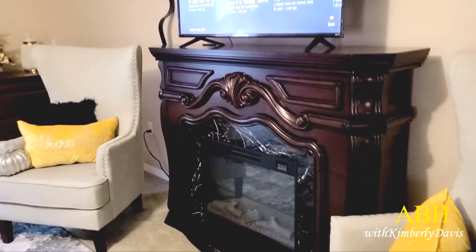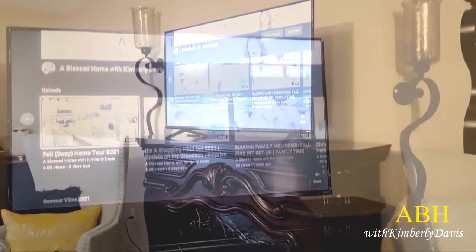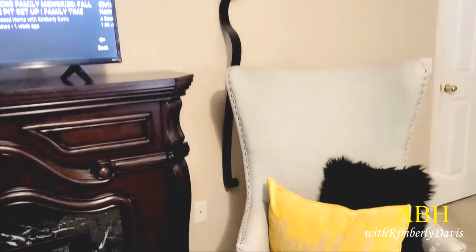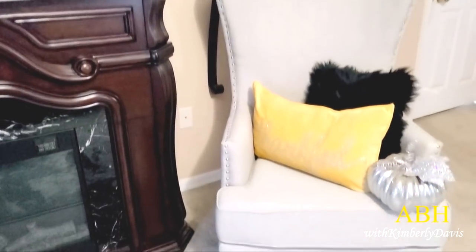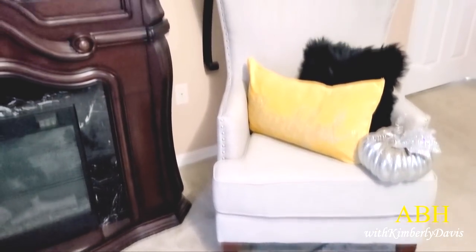And as you can see to the right is the other chair with another sconce. This is our focal point when we're sitting in the room, when we're laying in our bed. This is what we're looking at. Beautiful view.